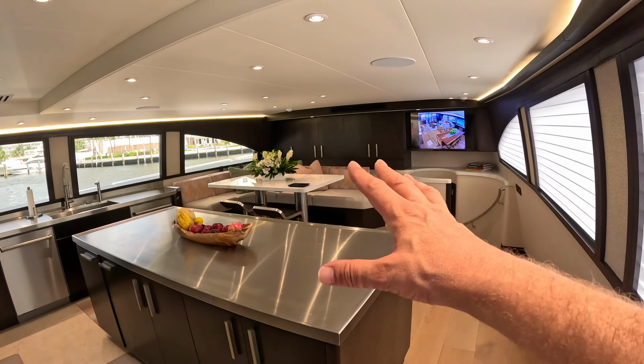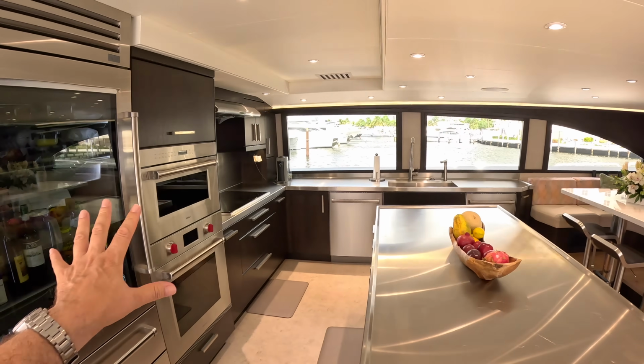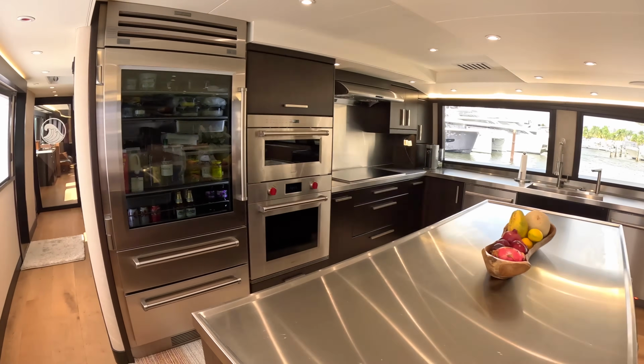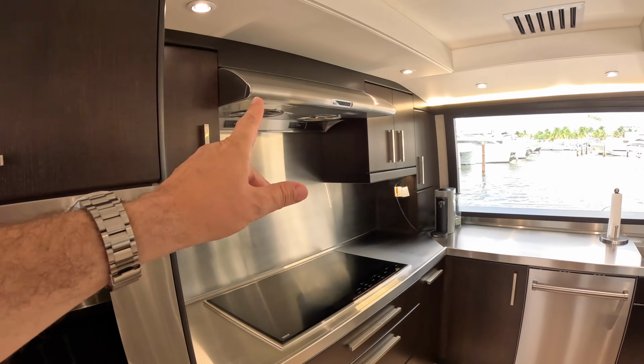And this, which would normally be a guest area on this yacht, is a crew area. Of course, all of this is new, and the detailing that has gone onto here. So for example, there's an extractor fan. That's nothing new. That's underneath here, and it's quite a powerful one.